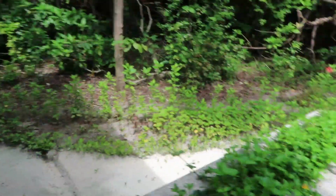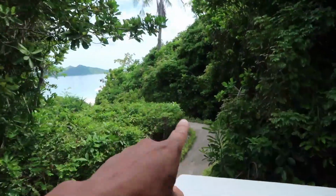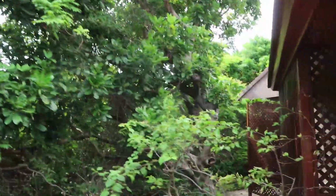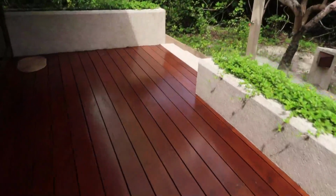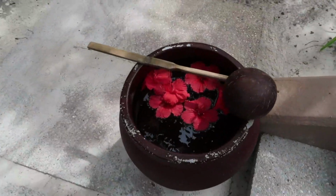OMG, look at this. It's gorgeous. Look at this outside part. Oh, an outside shower. A pathway that leads to the beach. OMG, see, that's our beach. Oh my, look at all of this beautiful foliage. Holy, I love it. This is amazing. Unbelievable. Wow. Look, there's like hibiscus water in case I want to smell like hibiscus.